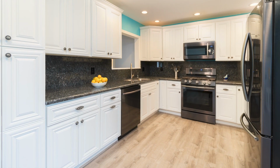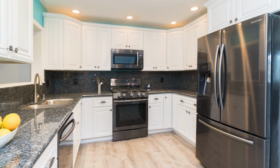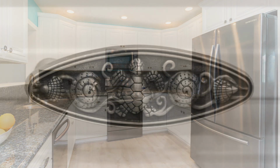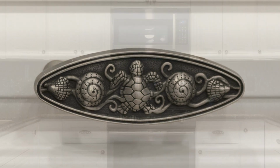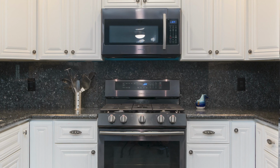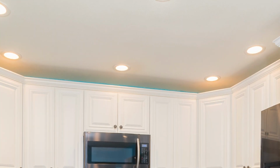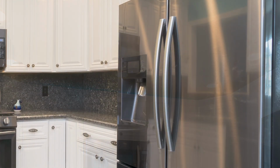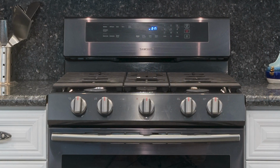Adjacent to the dining room is the newly renovated kitchen, featuring an abundance of easy-close white cabinetry with pull-out shelves and beach-inspired stainless knobs and handles. Dark granite countertops and backsplash contrast nicely with the white cabinets. The kitchen also features recessed lighting and newer black stainless steel appliances, including a 5-burner gas stove with a center grill. That's certainly a cook's dream.